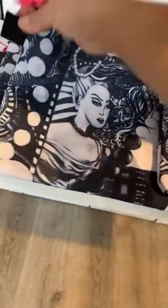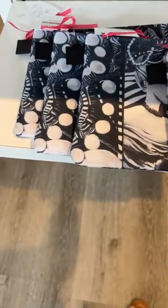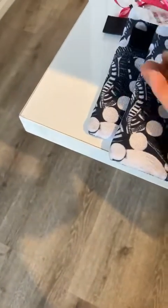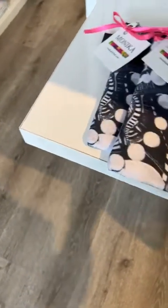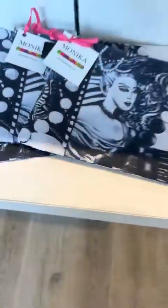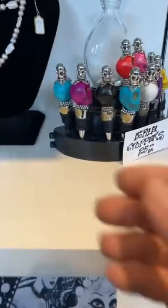We have tote bags. These are my tote bags with my artwork on them. So these are nice for like pencil cases, or you could put like a nice soap or a little book or some skincare products inside there and give that as a little gift. These are all $25. We've got four of those left.